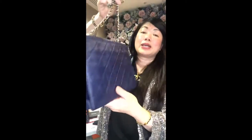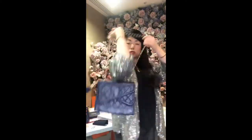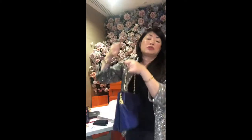But you never know, never say never. So this bag is in wonderful condition, lambskin, all original, no colour re-dye or retouching. Now, you can see that I could wear it as a crossbody style bag. Let me just do it one more time, crossbody style bag. Or you can wear it over the shoulder. And it comes with its original serial sticker and authenticity card.